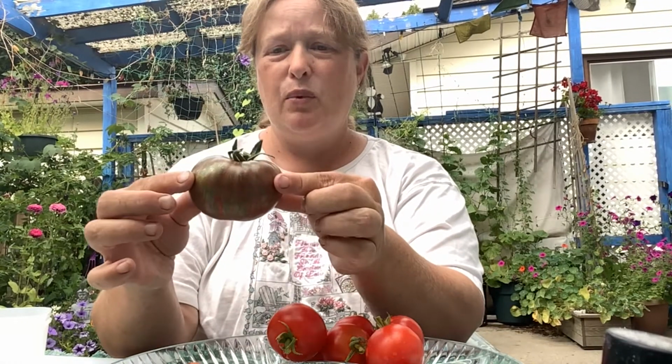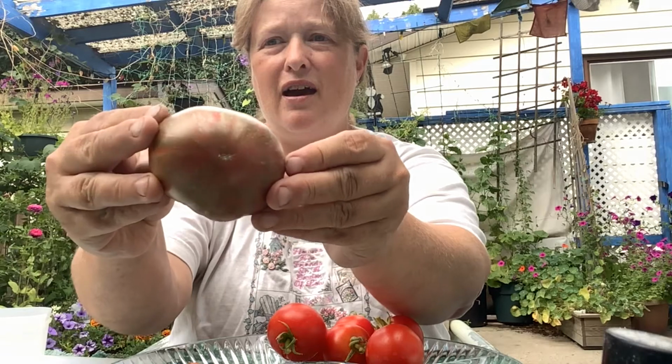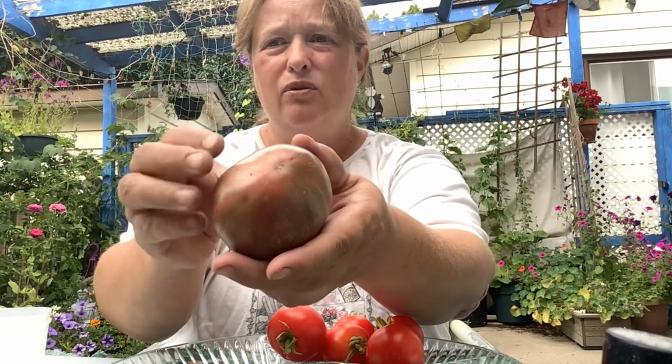And then we've got the Russian Saskatchewan, very lovely little tomato. And then finally, we've got the pink Berkeley Tie Dye. Look at that. Isn't that a thing of beauty? Look at all that wonderful, beautiful bronze striping. So I'm gonna have a bit of a taste test and see what they're like.